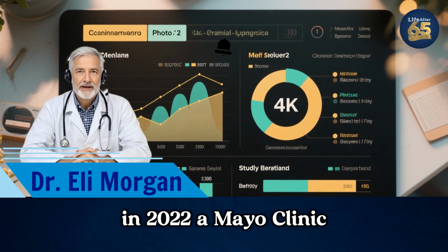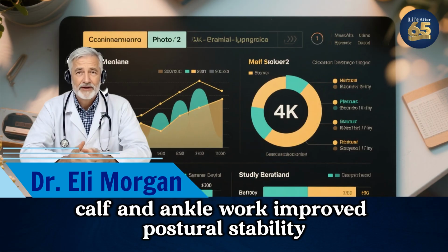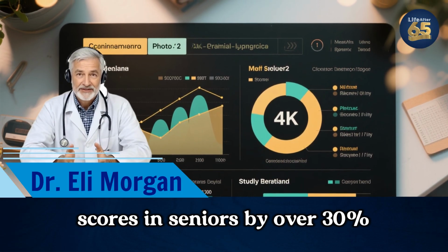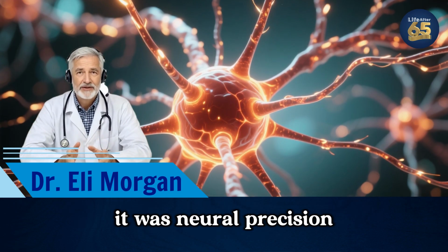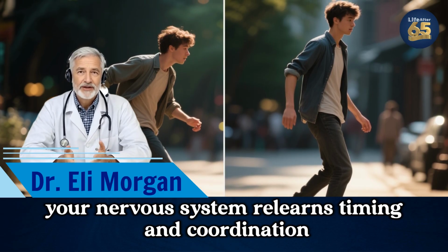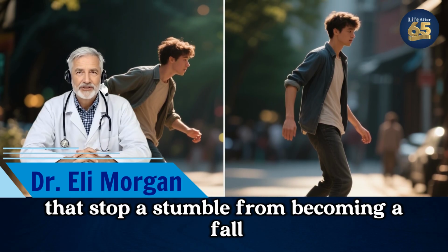In 2022, a Mayo Clinic Balance Lab study found that targeted calf and ankle work improved postural stability scores in seniors by over 30% after just 3 weeks. But the key wasn't muscle size, it was neural precision. Your nervous system relearns timing and coordination, those split-second reactions that stop a stumble from becoming a fall.